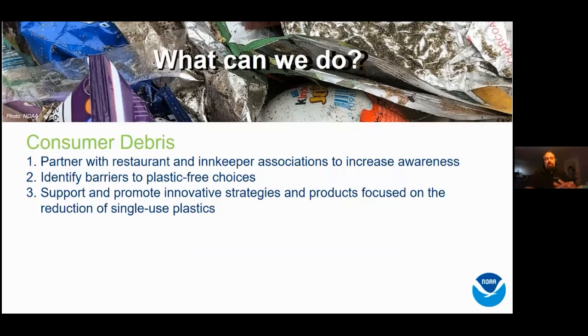Oh, this is an older slide. So, an example of working with restaurants to really reduce the takeout plastics, and that's been a big thing during the pandemic. A lot of people are doing a lot more takeout, and having those options where we do have those non-plastic opportunities, or the ability to opt out or to have to opt in to get some of those plastic items. And I'm really focusing on single-use plastics.